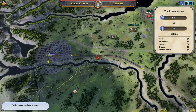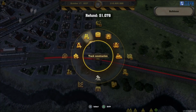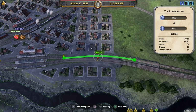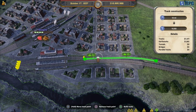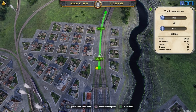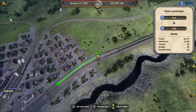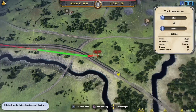Let's build that. Let's take out that. And let's hope that this isn't going to be too steep coming in here. 2%. I can live with 2%. Actually, it can be 4% if I straighten out a little bit. Which it doesn't really look like it's worth doing, so we'll do that instead. So there we go. So we now have two separate, completely dedicated lines running in.